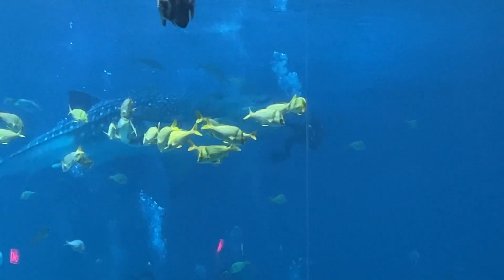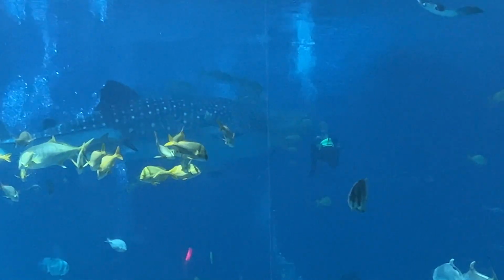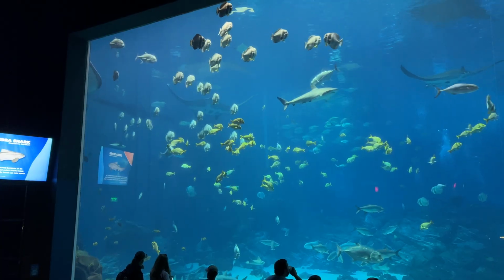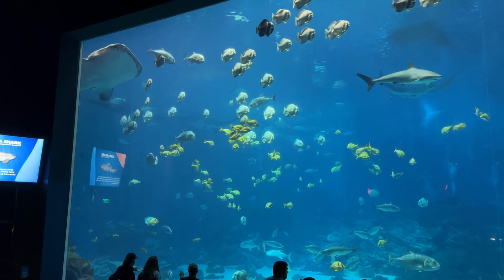A lot of people are asking me, how ethical is it to keep these guys? They were taken back when Taiwan actually had a fishing limit on these guys, so they allowed a certain amount to be taken every year. So they were intended for the food market. So in a way, they saved them.